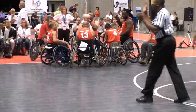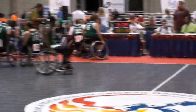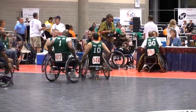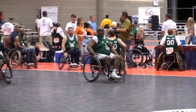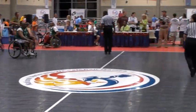The red team only 1 point here in the second half. That came off of a free throw from Anthony Pone. So nothing is working for them. They haven't been able to establish Pone down low like they did in the first half. That got them the lead at 1 point and allowed them to stay close.